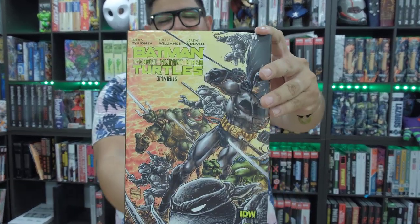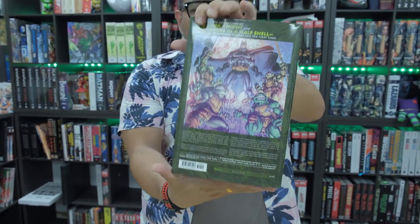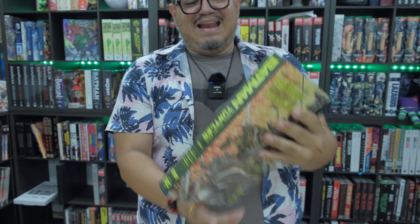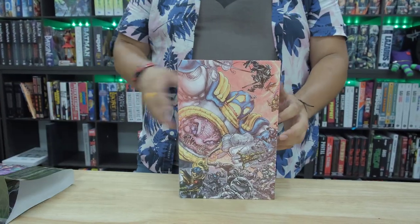Okay, here's the front. Shout out to Mitch. The teeth fan, spine. And the back. And then I'm about to show you this spread. I just saw it, and I'm going to point out everybody who's on here.